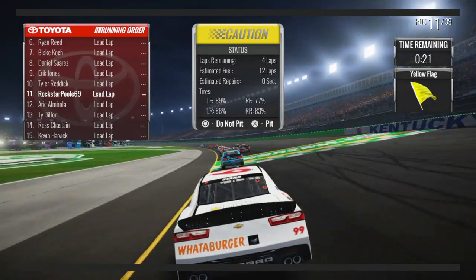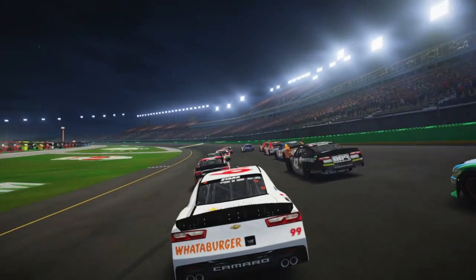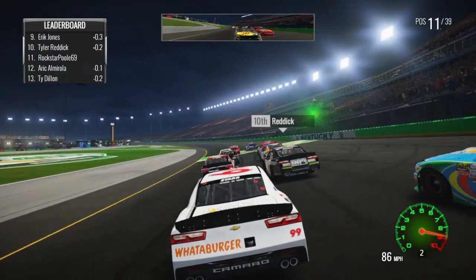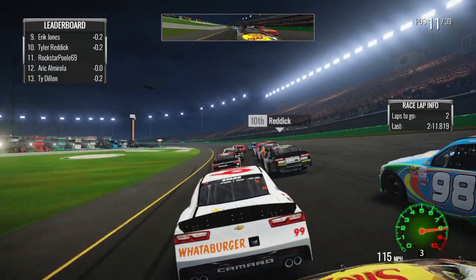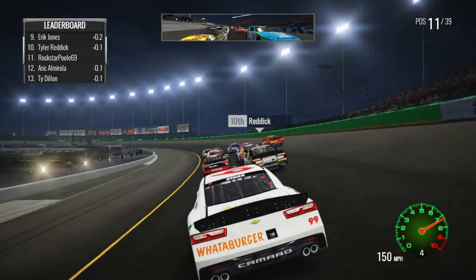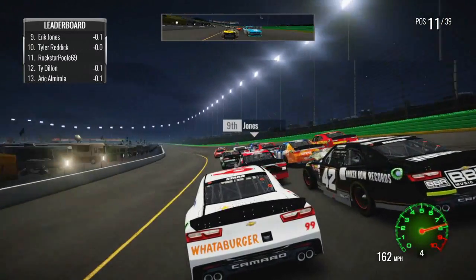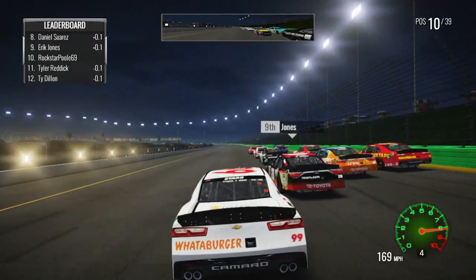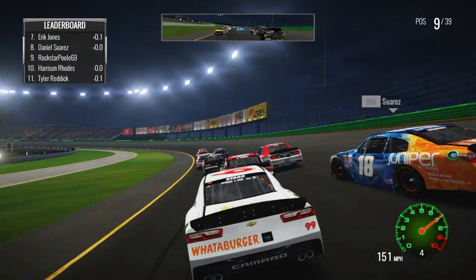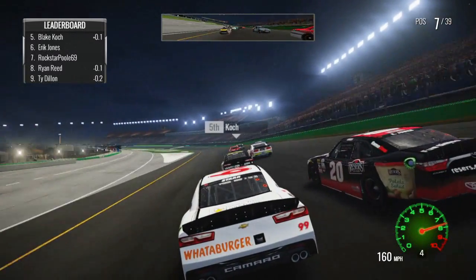So it's overtime. As long as I do not get passed by Kevin Harvick, I've got this incentive contract. Two to go. We're good on a restart, I tell ya. Four wide in the middle. That's not gonna work. All right, we're gonna go underneath. Oh, Jones snapped into Ryan Reed.